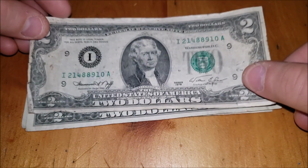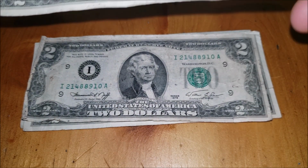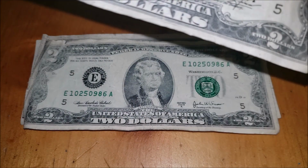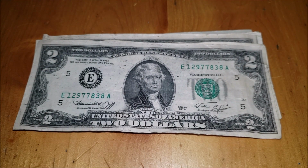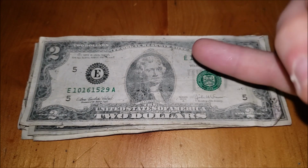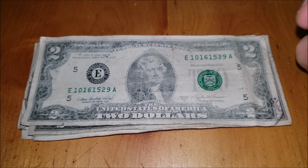Same deal here. We came across another 1976 note. This is our 2003A, October 25th, 986 date note. Here is our other 1976 note. Not bad condition, but a really intense fold there on the corner. We got our other date note, which I like a lot because of the depleted color. I think it's interesting. It's a $2 bill. It's got a nice birthday on it. I'm going to hold on to that.